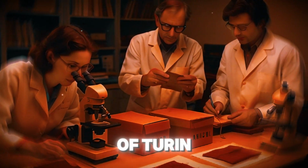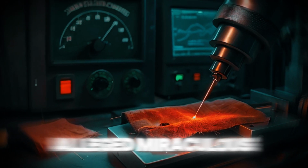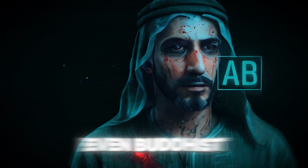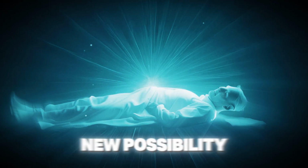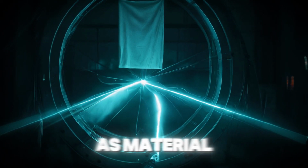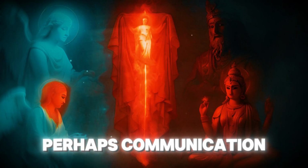The Shroud of Turin isn't the only linen mystery. Across the world, shrouds bearing alleged miraculous properties have surfaced. The Sudarium of Oviedo in Spain, the Veil of Veronica, even Buddhist relics wrapped in sacred cloth claim to carry spiritual energy. These parallels raise a new possibility, that humanity has always been drawn to fabric not just as material, but as message, a medium for divine preservation, and perhaps communication.